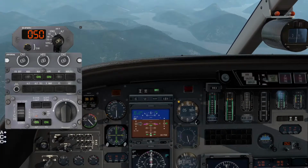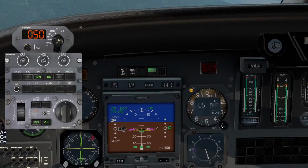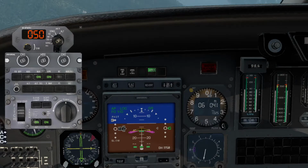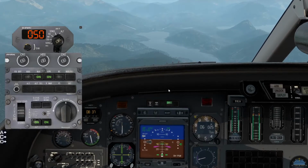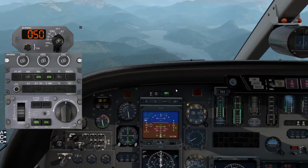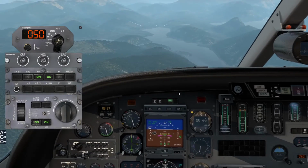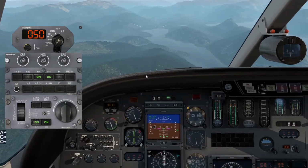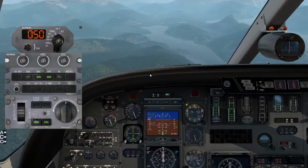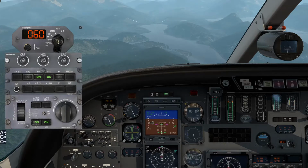And we'll set 1026 on the altimeters, and we'll take flaps 35, please. Alright, flaps 35, watch your speed. Alright, we ballooned quite a bit there. And missed approach altitude, please, sir. Missed approach altitude is 6,000 feet. Alright, missed approach altitude is set.